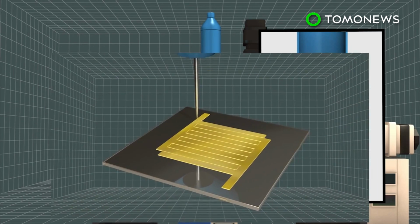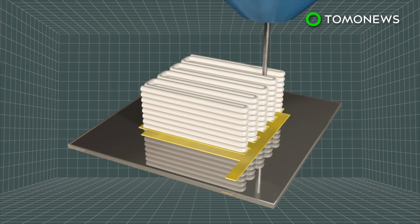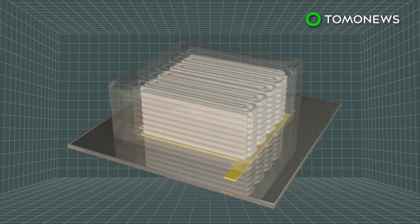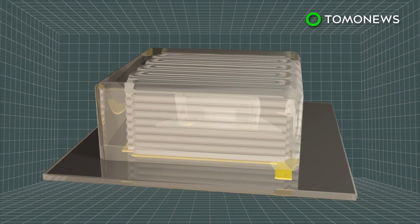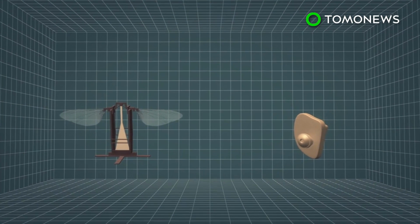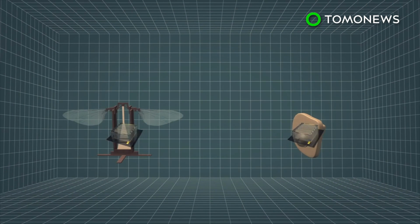The ink is printed on a glass substrate with a gold current collector, where it solidifies to create the battery's anode and cathode. A tiny container filled with an electrolyte solution encloses the electrodes to complete the battery. The printed battery is about 1 millimeter square. The batteries could be used in miniaturized medical implants, compact electronics, and tiny robots.